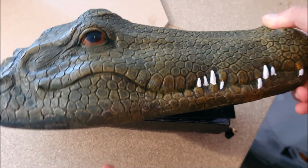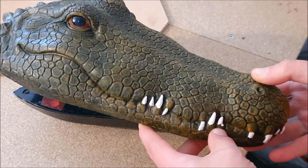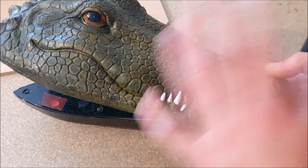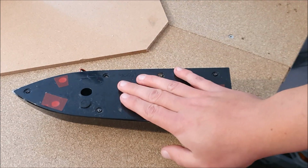I mean, it looks great. It looks great in the water. From a distance, it's a bit too small, I would say. I would like something a bit bigger, but it's great. You know, I'm enjoying it. So let's have a look at Gail the Gator's inners in here.